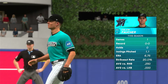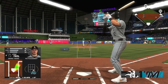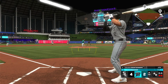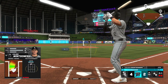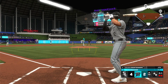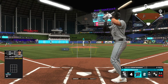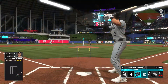New pitcher for the Marlins, Calvin Faucher. Pretty tight game, so they're looking for quality pitches out of him right here. Got to do his best to keep the score right where it is. First and second, 2 outs. Colson Montgomery getting ready to hit. Here's your 1. And that one almost hit him.